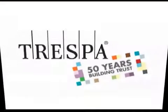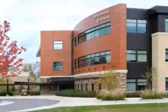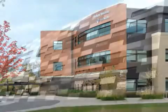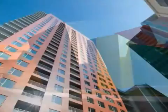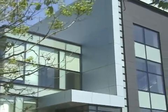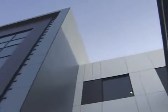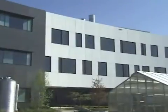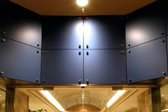Trespa International dates back 50 years to the Netherlands, where this high-performance exterior cladding was used mainly for social housing. Today, this innovative decorative exterior cladding is utilized worldwide in a variety of projects, including sophisticated commercial and residential applications. In using proprietary technologies to manufacture Trespa's exceptionally durable products, architects and builders clearly recognize the value of this innovative exterior cladding, decorative facades, and interior surfaces.